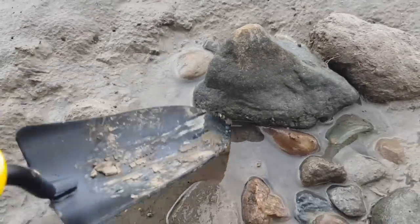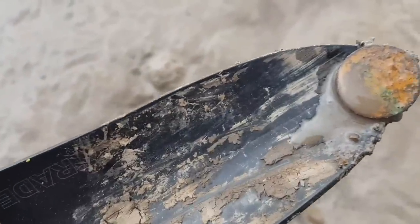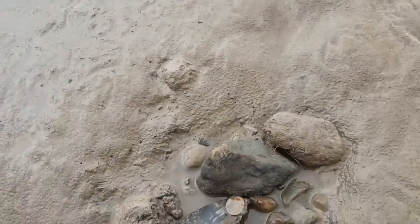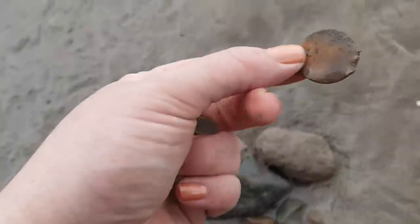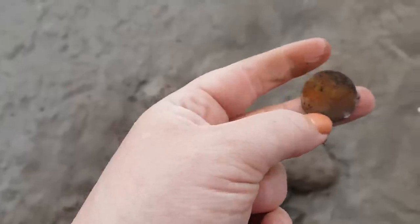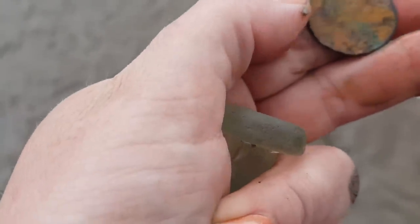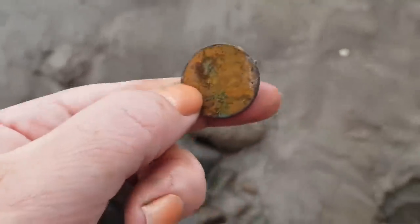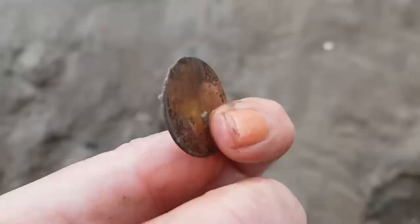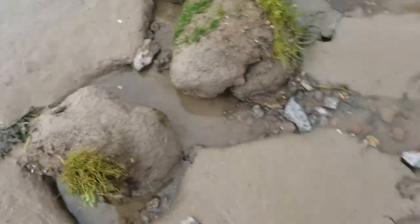Look, we didn't even need the metal detector to spot this. A coin. I don't think it's hugely old. Let's have a look. Oh, do you know, I don't know, it's very thin. Is that just where it's corroded? Not much left of it, is there? I think it's probably, was it a 2p? I don't know. That's exciting, isn't it? I think so. I'm sure you guys do too.